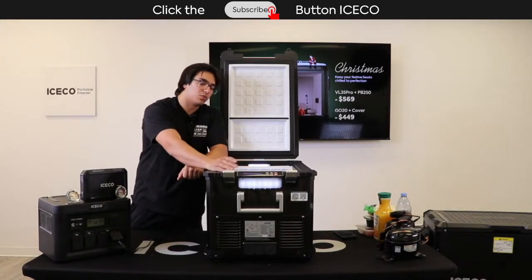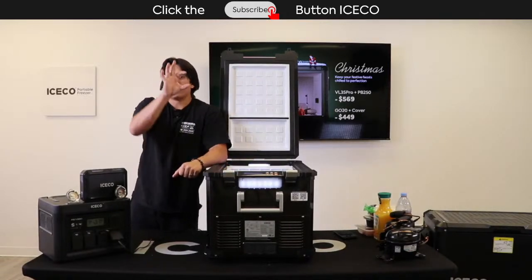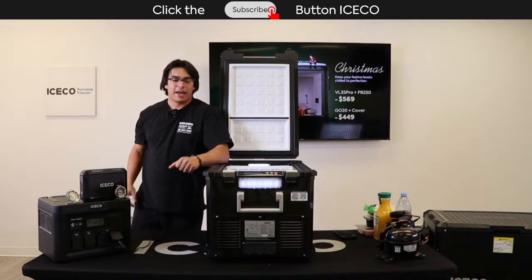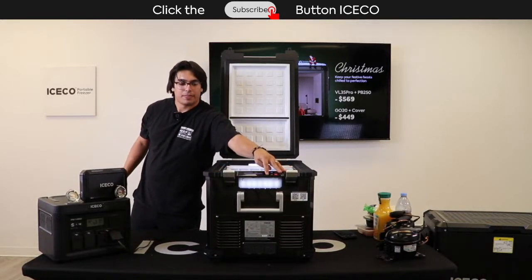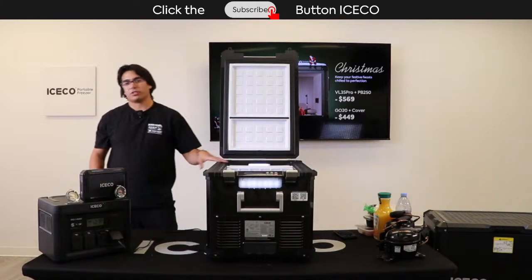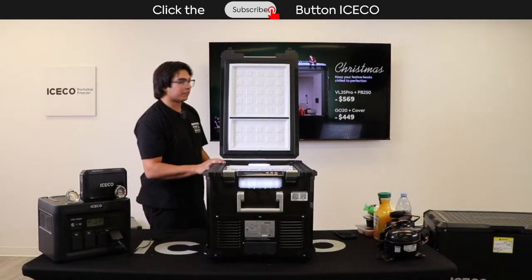I gotta say, this is one of my personal favorites for the displays because when you do turn on the fridge, it has a cool little ICECO logo that pops up. And obviously, as you can see, I was fiddling around with it. It makes a nice little chime when you adjust your temperature. So it's a little cool feature we integrated into the APL 55.